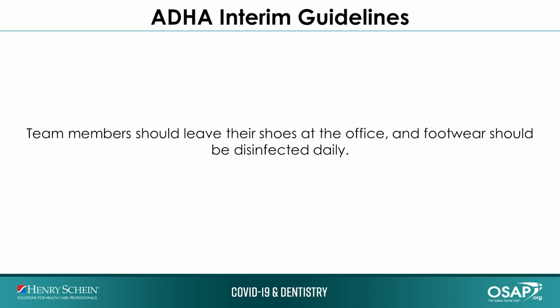This is the one area where I have a little bit of a disagreement, but a lot of people have laundries in their offices, and they leave their scrubs in their offices and have them laundered, and then change clothes, and then are able to come back and change clothes. And if you want to leave a pair of shoes at work, then that's perfectly fine.